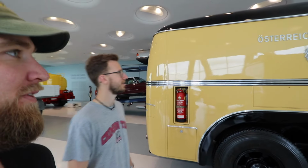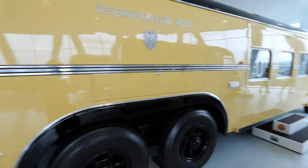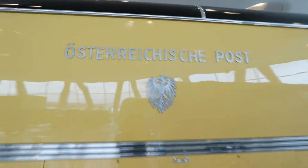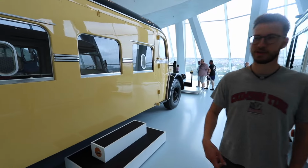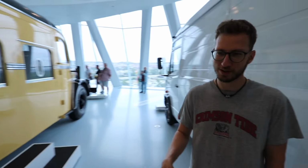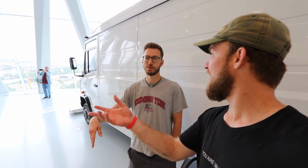It used to be like a mobile post office from Austria. Mobile post office, yeah. Look at that. Österreichische Post. Mobile post, so people would wait in line and send their mail? They would travel through rural areas, and then people could pick up their posts, like their packages. Or send. Yeah, probably also a mobile post office.